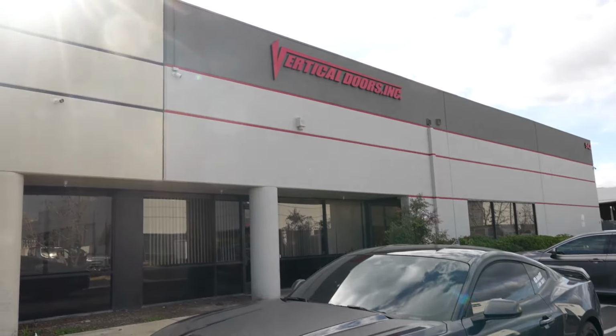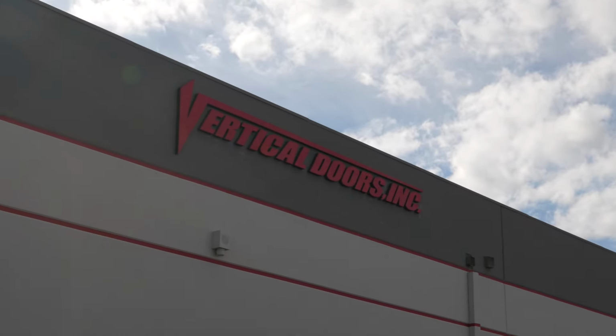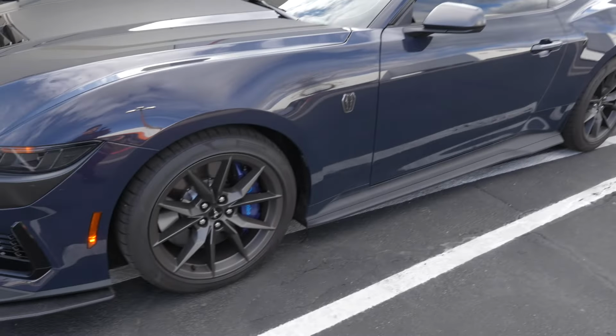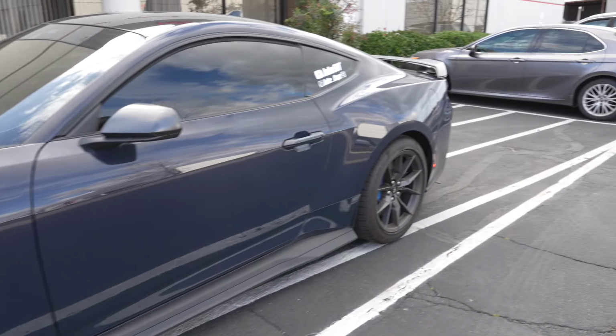So after 4 hours, we finally made it over here. This is where we're at. Yesterday I drove the big old truck all the way here, and I get to drive it all the way back. But this thing, as always, performed amazing.